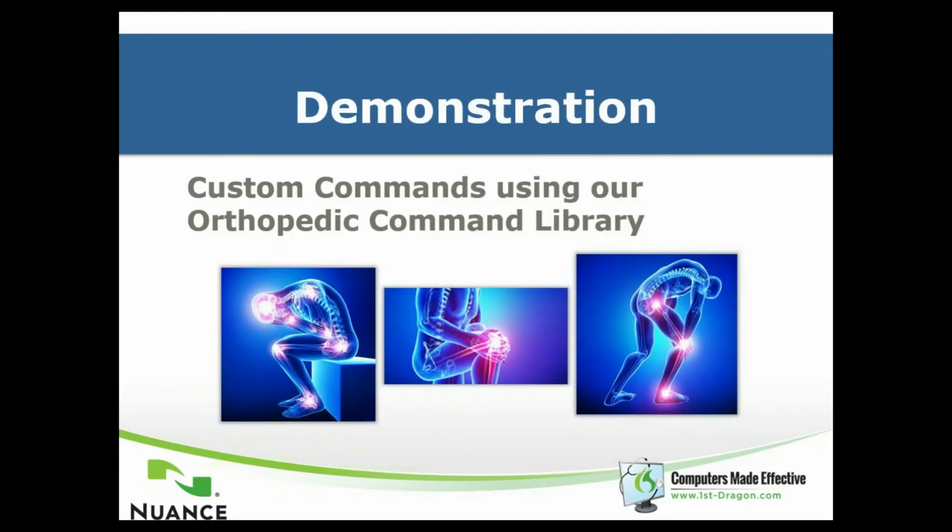What we are going to be demonstrating today, and I'm going to turn it over to Michael in just one moment, are our orthopedic commands, a few of them that we have developed. Michael is going to be using our cloud-based version, our Dragon Medical One, and he is using a mock EHR and a template that we've created just for demonstration purposes.